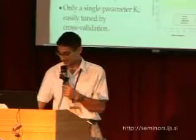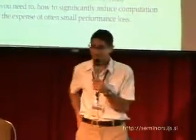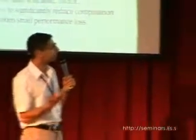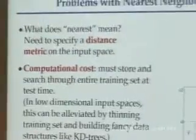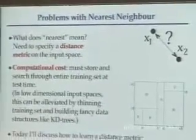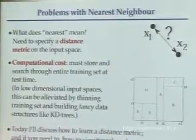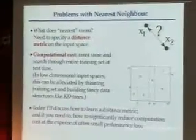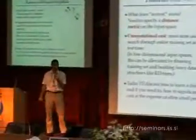So what's the problem with k-nearest neighbor? Well, there are at least 3 problems. One is, what does nearest mean? I tell you, oh, you do k-nearest neighbor. Everybody knows the k-nearest neighbor classifier: you take the test point, you find the k-nearest training samples to the test point, and you take the majority vote of their class labels. But in order to do this, you need to define what nearest means, and that requires specifying a distance metric on the input space. So this is where things get a little bit ugly.